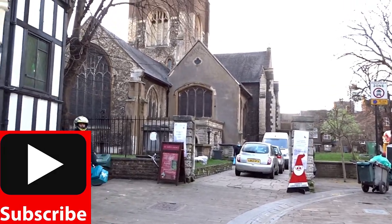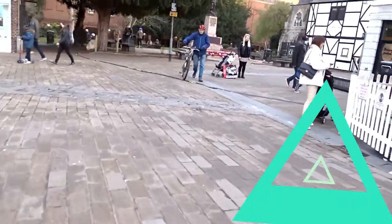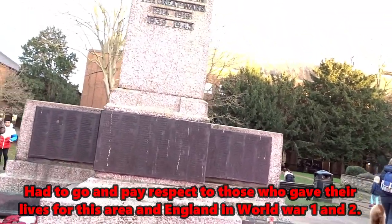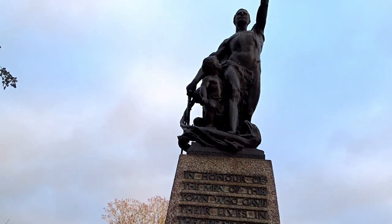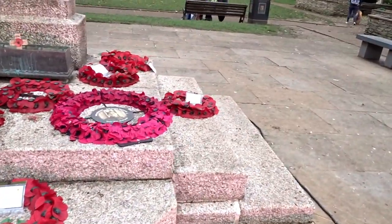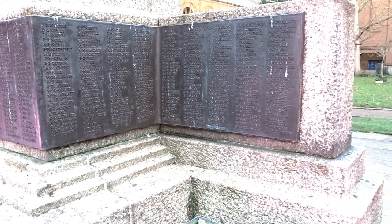From the church area, we're going to head over to the war memorial over this way. In honour of the men of this town who gave their lives during the two great wars. All the lovely wreaths and poppies they've got. Lots of names there. People who died in the First and Second World War.